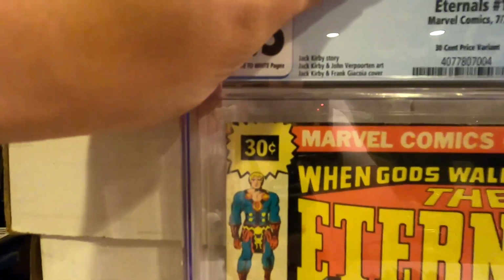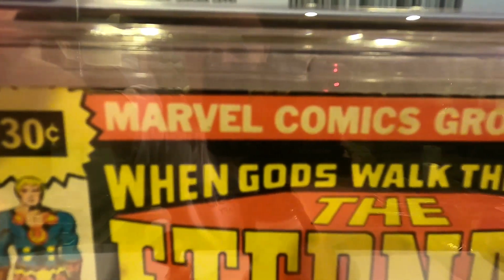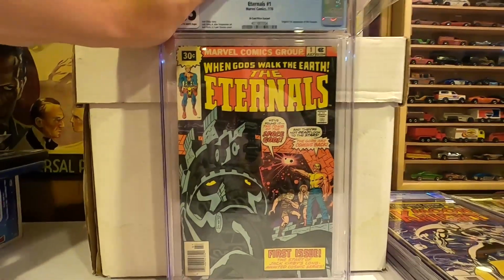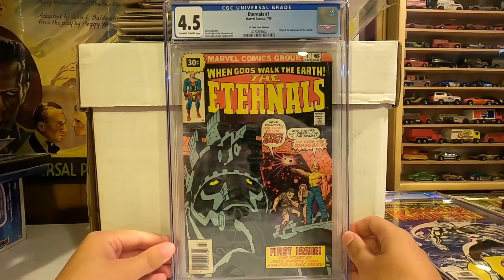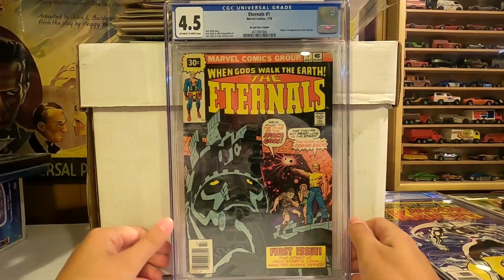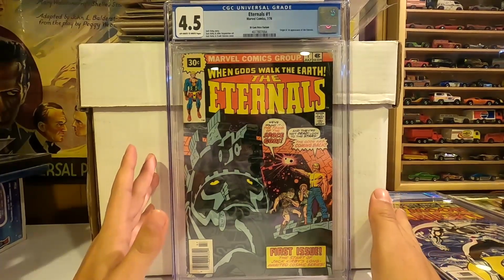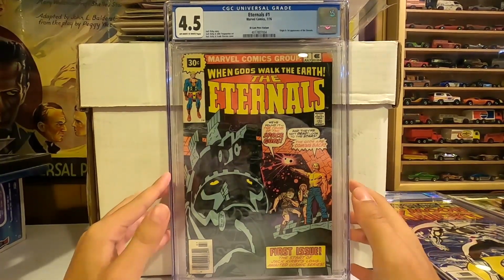You can see the top of the book here has a little bit of smudging, and it's not overall in great condition. Which is why we were very happy to get a 4.5 out of it. Super, super stoked that this book came back 4.5. It is a very rare book, and we looked up the price difference between the regular Eternals one at a 5.5 and this at a 4.5.